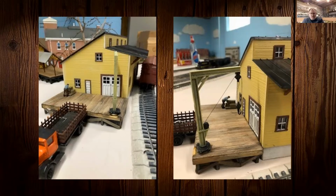Yeah, I like that yellow color. That's really nice. You might mention this is in S scale. This is in S scale, yes. Okay, cool.